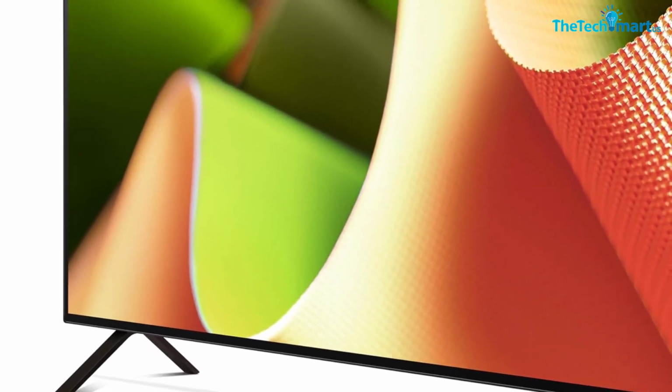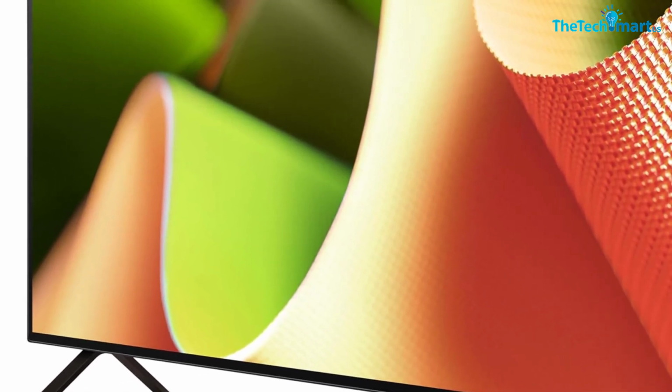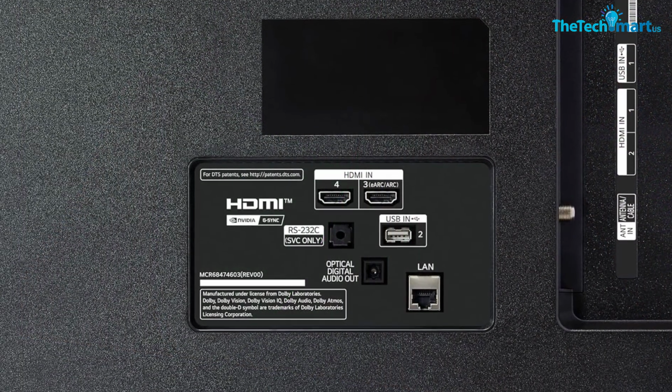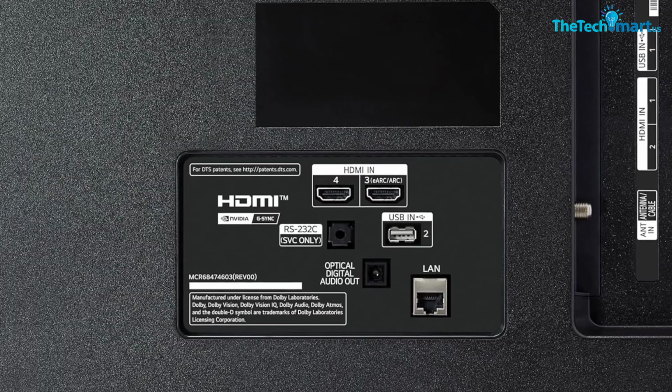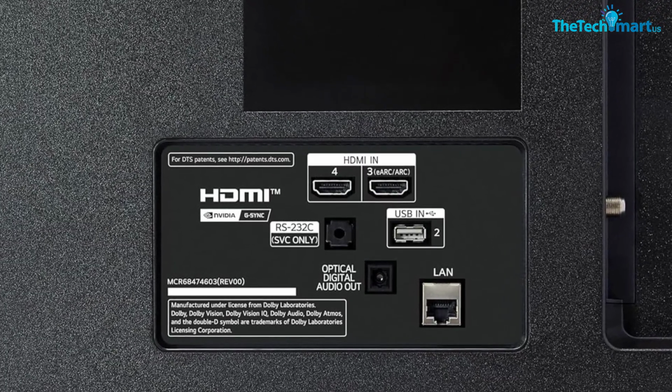Overall, this TV is a great entry point into the OLED market. If you pretty much only use the TV for gaming on consoles, you don't really miss out on much by choosing it over the more expensive C4, and it still looks excellent if you also use it to watch content.